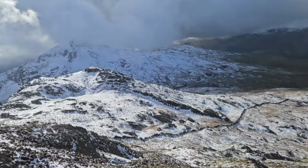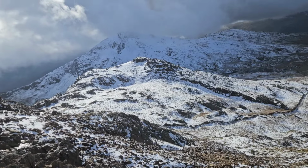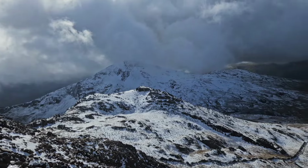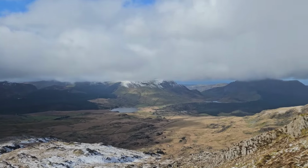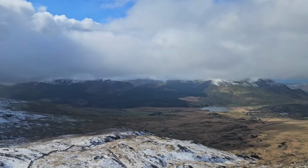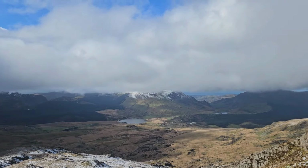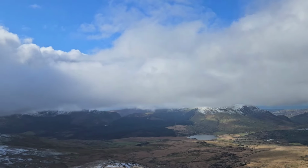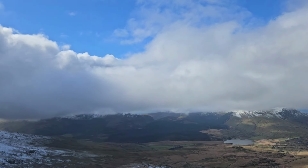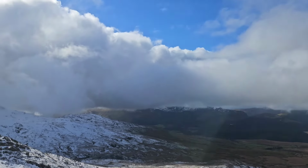Oh, superb, stupendous. Look at that. Don't get me wrong, the lakes are stunning, but it just can't beat home. Gomery is where the heart is. Stunning. Absolutely stunning.